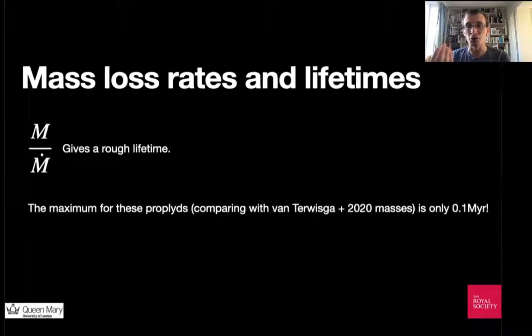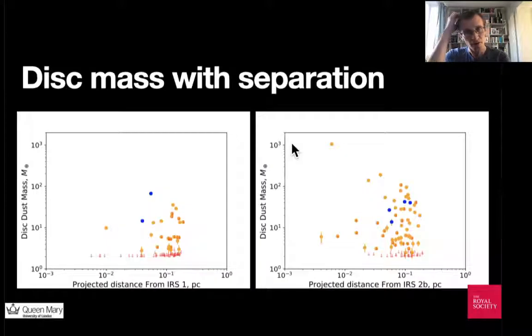So this is really short, and it gives rise to something that's well known called the proplyd lifetime problem. It is seen in other star forming regions, and how you resolve this is still not fully understood, but you could have ongoing star formation, you could have that the disks are maybe more massive than we expect, or you could have that the proplyds are systems that have just recently migrated in towards the massive star. And we'll come back to this in a second as well.